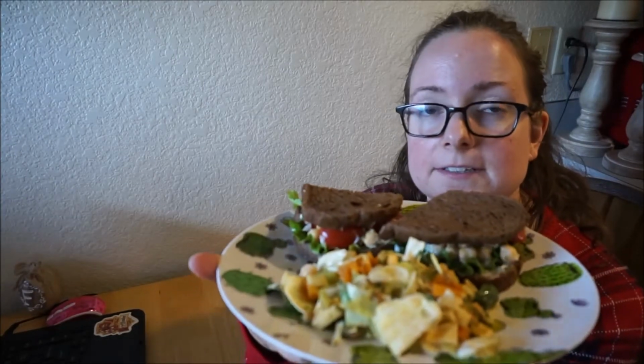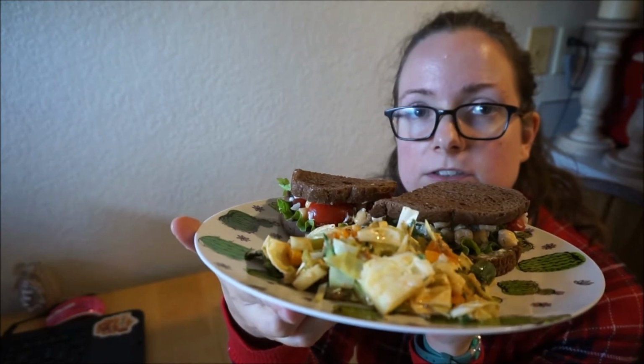So this is what lunch looks like all completed. So I have my rye bread sandwich and a cabbage-based salad, because cabbage is supposed to be good for Cancers. It's out of this book, of course, Eat and Run. It's the Indonesian cabbage salad with red curry almond sauce.